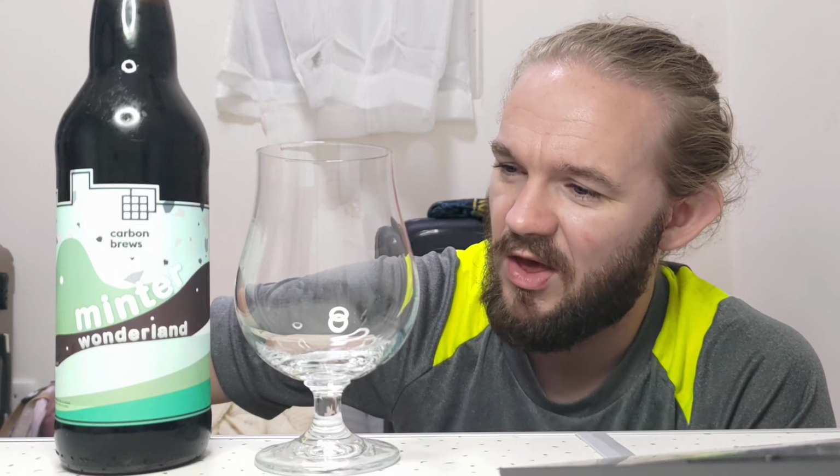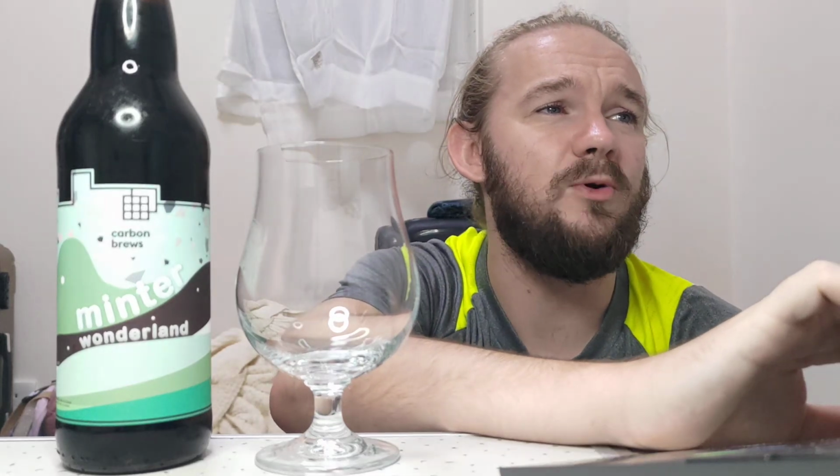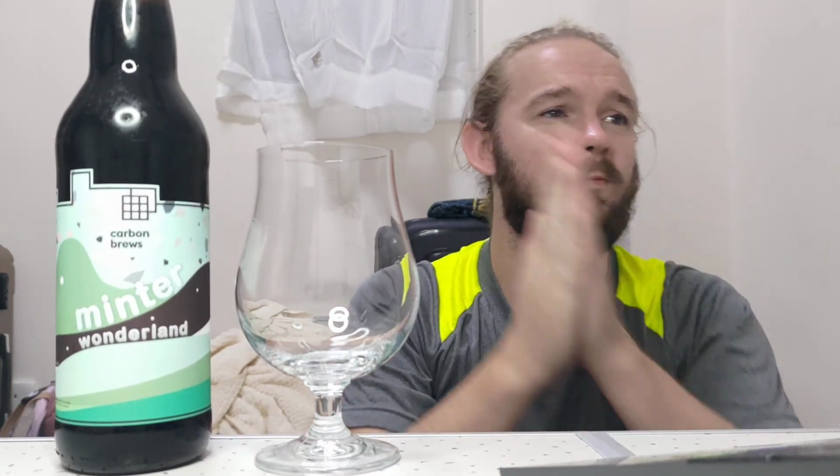So yeah, let's go on to my brewery notes then, and I'll tell you a wee bit about Carbon Brews once again then. So Carbon Brews, as I've told you before, was founded back in 2018, and it's located in Pho Tan in the New Territories in the northern part of the Hong Kong SAR.